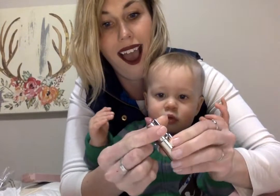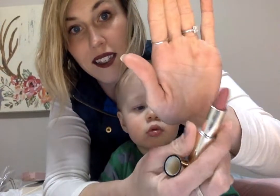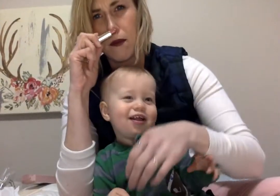Baby unicorn. Wow. All right, this is mine. Sorry, ladies, I am keeping this and holding on to it. It's not going on Hunter. Ooh, but it went on my nose, I think.